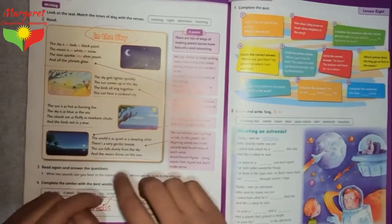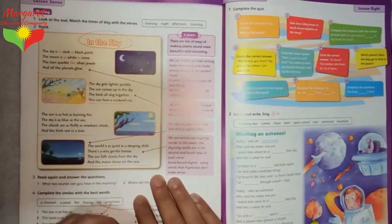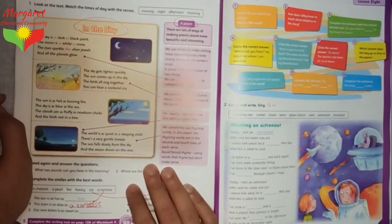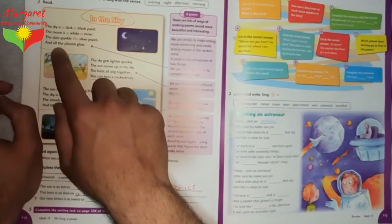And this is a poem in the sky. This is the title of our poem. Okay, let's go through the poem. The sky is as dark as black paint. The moon is as white as snow. The stars sparkle like silver jewels, and all the planets glow.